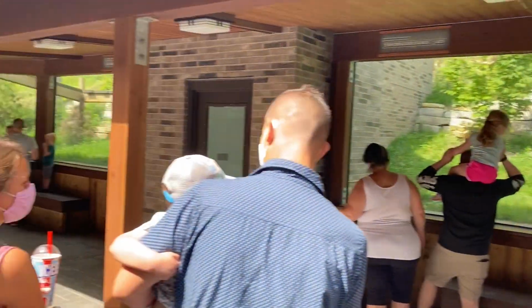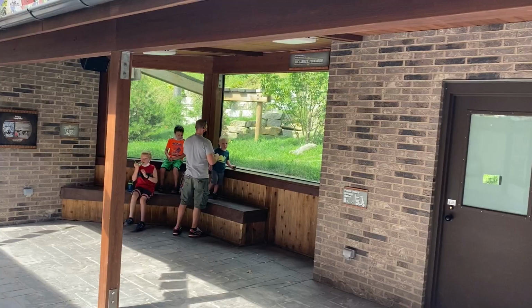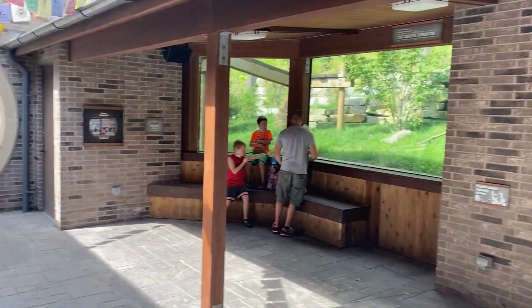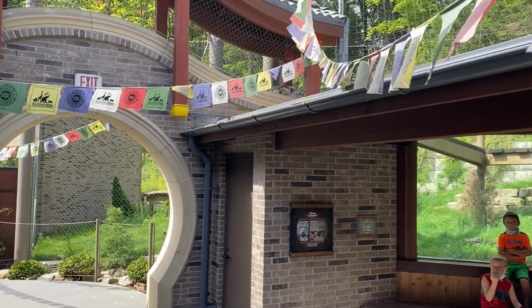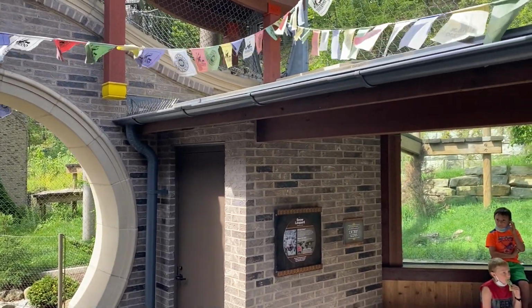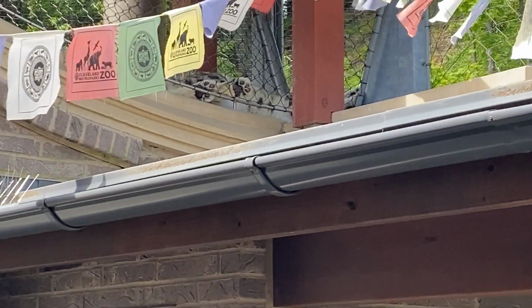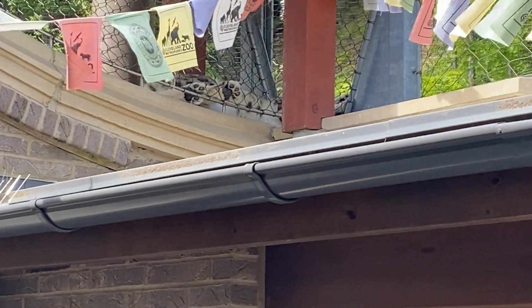It's really cool to be able to see them. Yeah, the snow leopards seemingly aren't out now. You see one? Oh, there it is. Just kind of, if I could just... There you go, right there. You can see the snow leopard, like at the top.